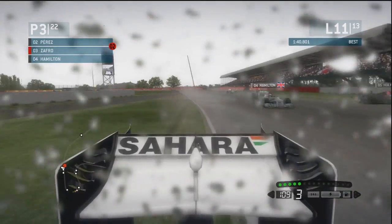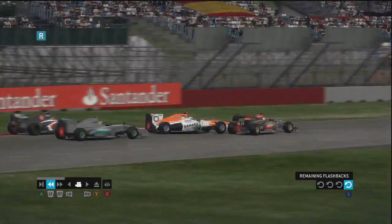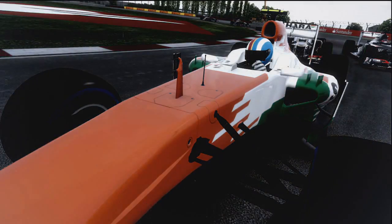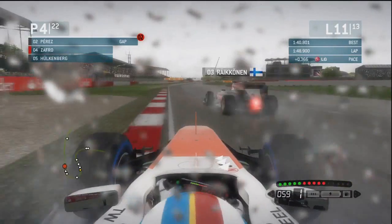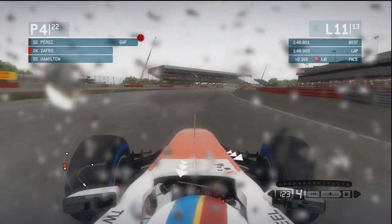Oh my... Wow. Let's rewind that up. That was just no grip and took out one of the Lotus cars there. Oh, it's all just gone down the toilet here in Silverstone. Oh, wow, this is horrible.